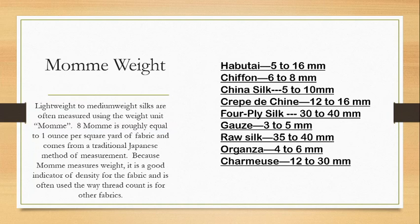All right. So that's that. Don't be confused about what it means when you see it on your fabric. It's basically just saying how much that fabric weighs per square yard. And again, the fewer threads, the less dense it is. And the heavier it is, the more mame it is, the denser it is.